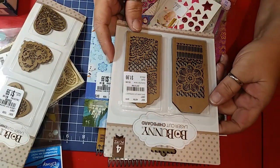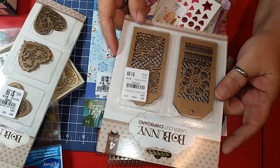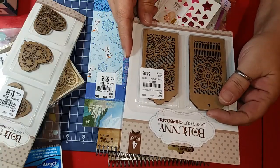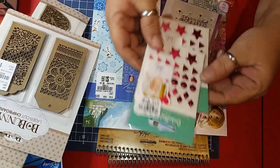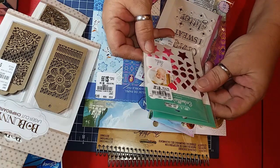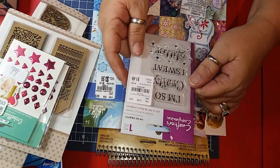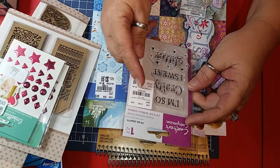And this chipboard, which is tags, and it looks like there's two of each design. 2073198 for $1.99. I picked up some Heidi Swapp enamel embellishments for $1.49. The number on these 2097153. And then I found this little stamp from Crafter's Companion. I'm so crafty, I sweat glitter. Number on this one 2076332.